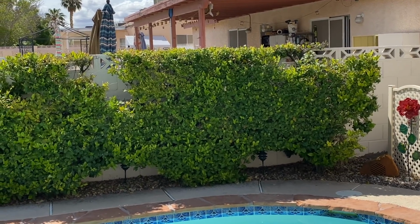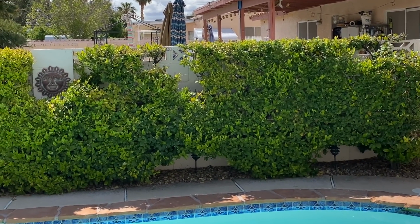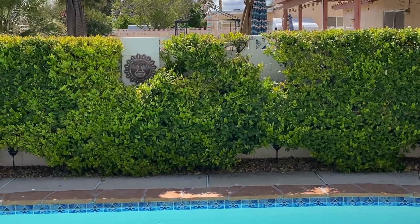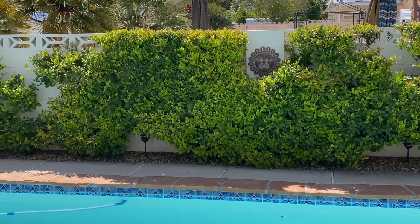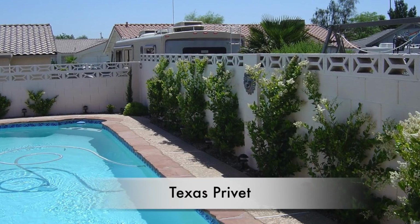One of you had written, okay, we've seen Paula cook, now we want to see Dale do some yard work. Well, you are looking at the results here of Dale's yard work. We will try to dig up a picture of what this hedge looked like around the pool when we first planted it. We bought all these little, they're called Texas privets. We bought them for like $2.98.